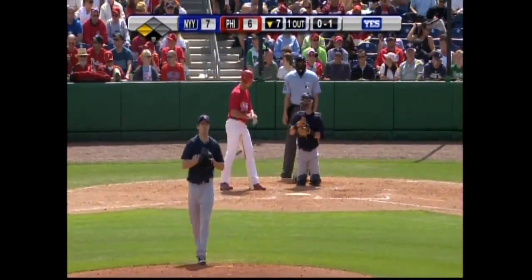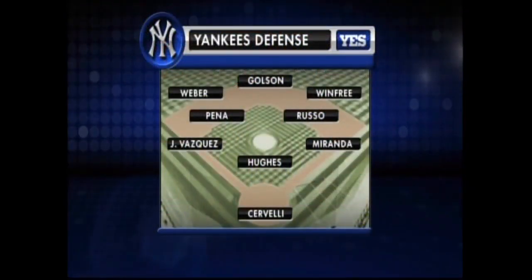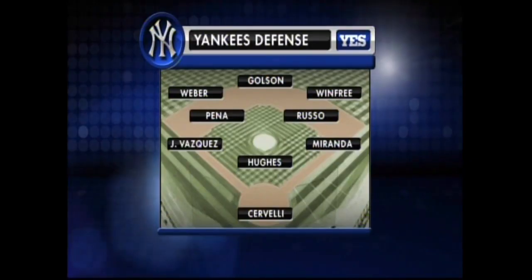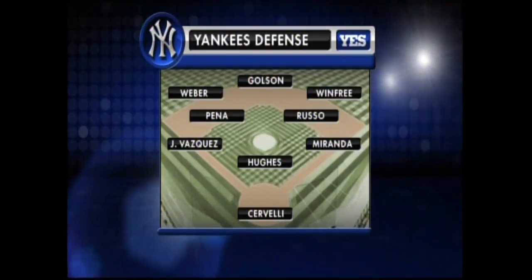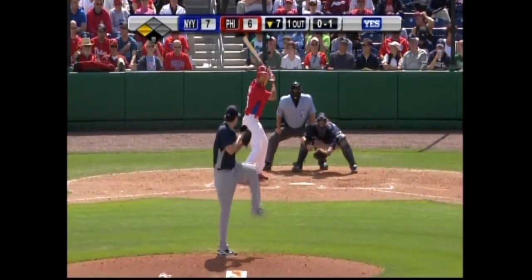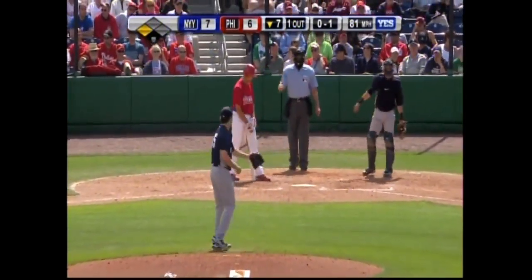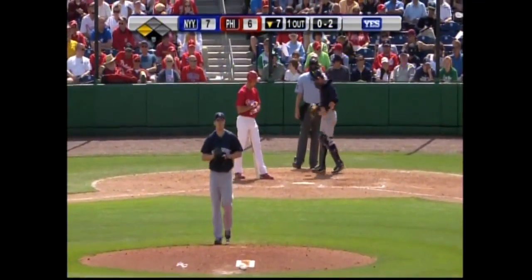Phil Hughes starts him off with a strike. So let's take a look at the updated defense. John Weber in left, Greg Golson in center, David Winfrey in right. We know that Russo a couple innings ago moved to second. It's Juan Miranda taking Mark Teixeira's place at first, and then Jorge Vasquez at third. Ramiro Pena staying at short.